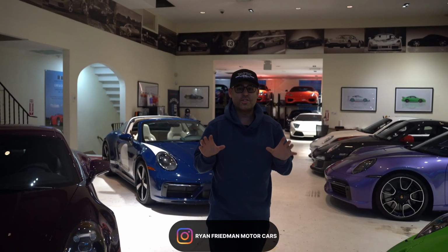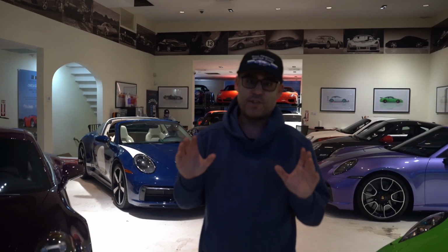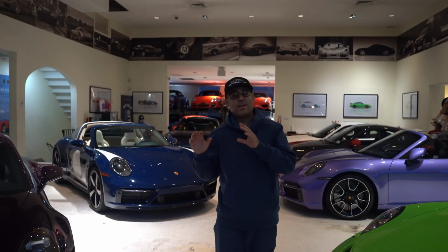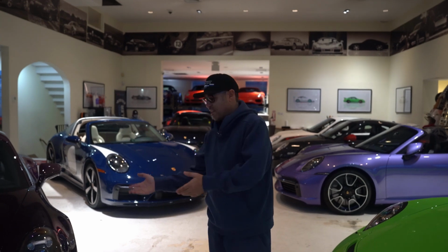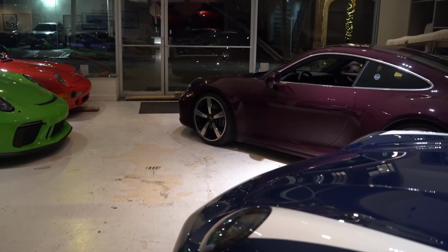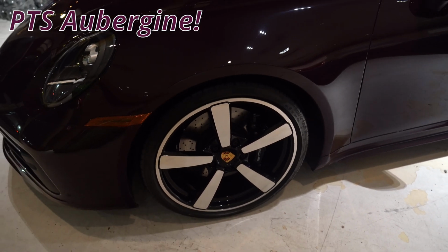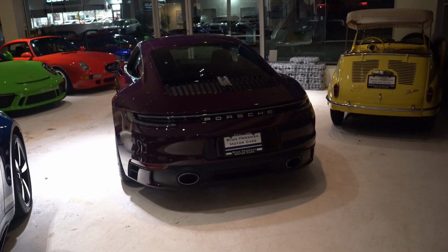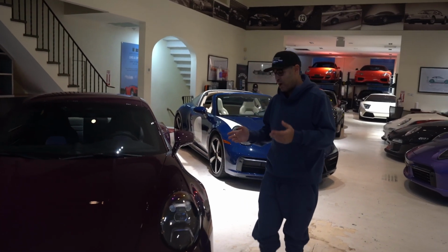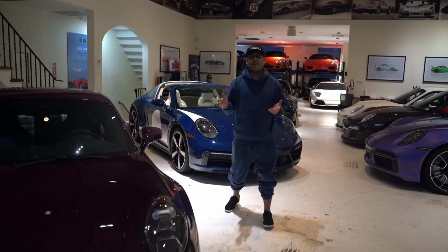We have some unique special cars that came in inventory this week. Really cool stuff. Some things that are older, some things that are newer, some colors that represent older heritage, like this one right here. 2024 Carrera S in paint to sample Aubergine. French for eggplant. Long story short, this is what I would call a really good value buy.